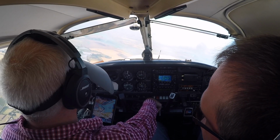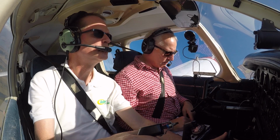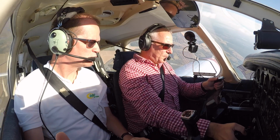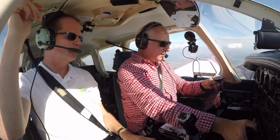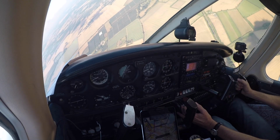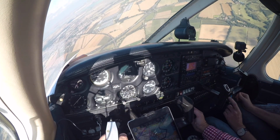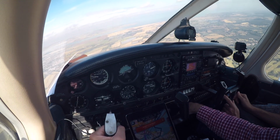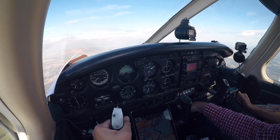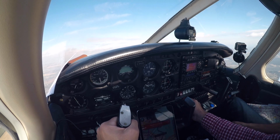After we'd done some limited panel work, we did some upset recovery type stuff, unusual attitudes. So this might occur when you are perhaps looking at a chart. You maybe start a turn, you don't realise that because your body doesn't register that, and you look up, or you hear the engine roaring, and you're suddenly in a steep spiral dive, and you have to recover from that on instruments only. And the alternative would be a nose high attitude, where you're approaching the stall, and you've got to recover from that as well. They're quite difficult to do, actually, and probably is the worst part of the instrument renewal test that I have to do.